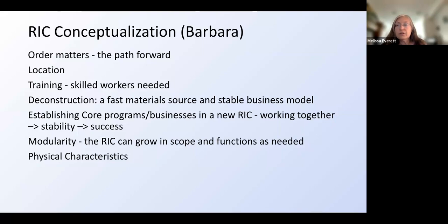You need skilled workers, right, to work at the RIC or any of the associated businesses. We've talked to a number of people who've let us know that there is a dearth of skilled workers in Ulster County for reuse types of businesses and for deconstruction. So that's something that needs to be handled in the appropriate order. But the Reuse Innovation Center can provide training.